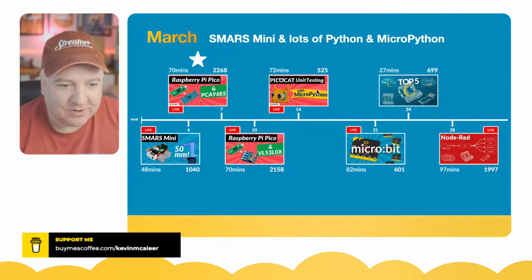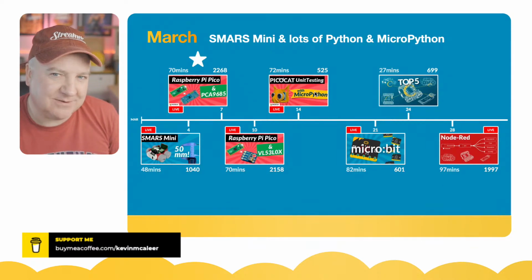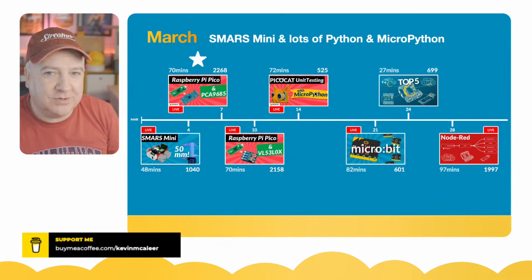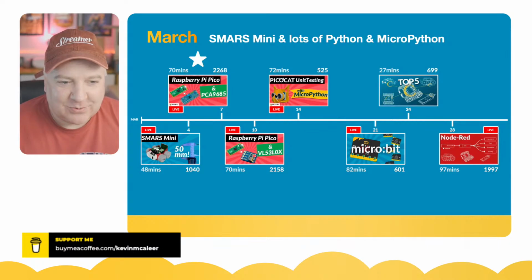And what else we got? We got unit testing. That did better than I thought. I thought unit testing, which is all about programming and how to test your code, I thought that was quite dry and that people probably wouldn't be that interested in it, which is why I dressed it up a little bit with Pico Cat there.